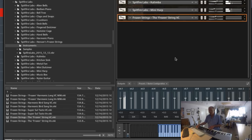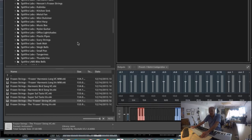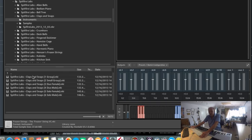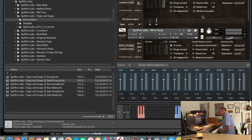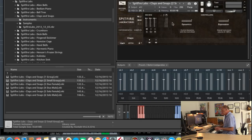Let's try this, see how this goes. Let's let this piece start a bit. It's a lovely sound, but it's not right for this particular little work, do you think? So Frozen Strings I'll save for another time. I don't want just percussive things. Claps and snaps? Would that possibly work? I don't know. Find out in a moment, won't we? Okay, what channel has that gone on? Where are you? Channel 3. Oh, down here.